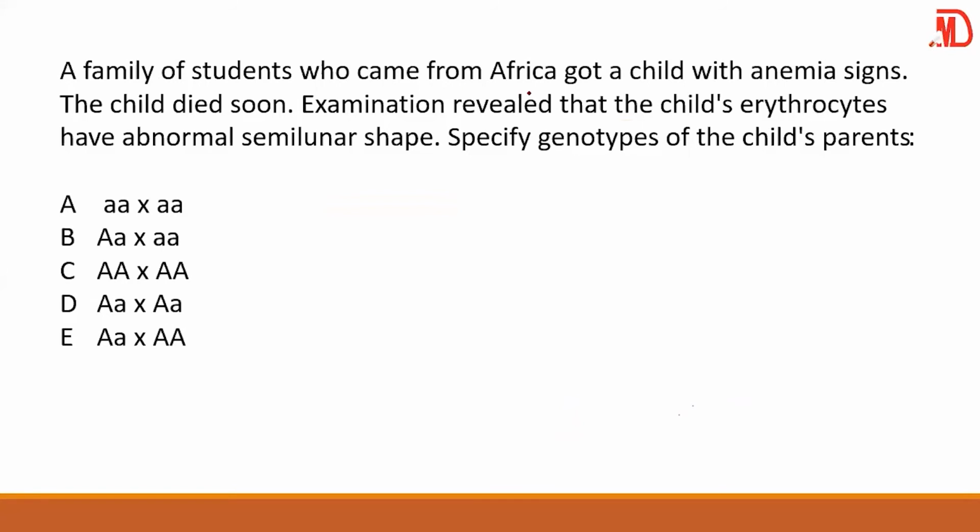A family of students who came to Africa got a child with anemia. The child died soon. Examination revealed that the child's erythrocytes have abnormal semilunar shapes. Specify the genotypes of the child's parents. Look at it: people from Africa. So that means the parents are actually normal, they are only carriers, and that's how they gave birth to a child with sickle cell.